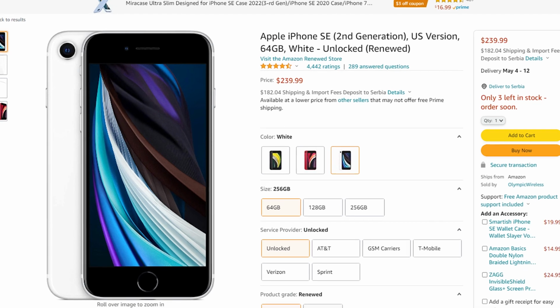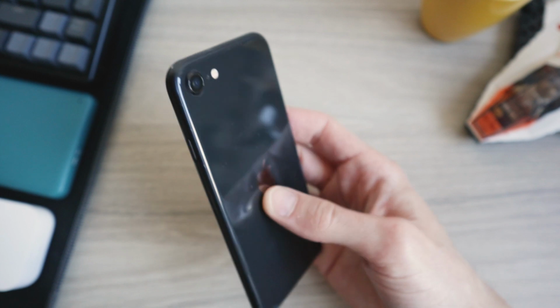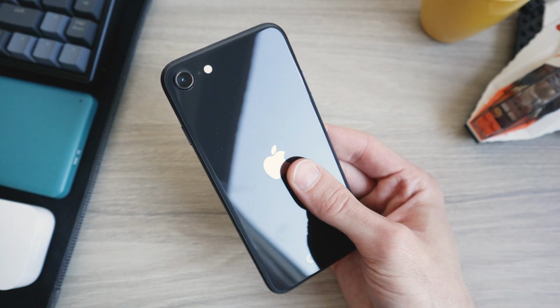Now, you can get it renewed from Amazon for just $240, which is, in my opinion, a steal. And that's a big difference compared to the original price of $399. So, is it still good today in 2022?